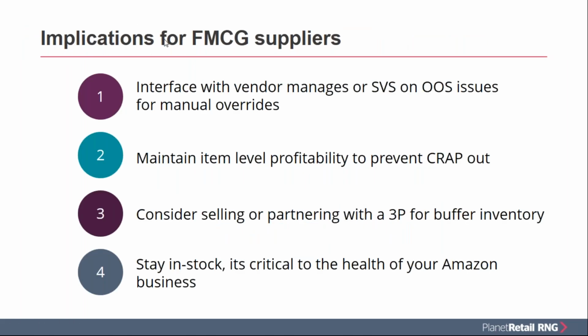So let's just look in summary here at out of stocks, and I'll take questions. There's a human-to-human connection here, interfacing with your vendor managers, your SVS, and out of stock issues. If you think there's a glitch in the system, they can manually override in some cases. This is obviously very difficult. Amazon is increasingly pushing vendors to be more hands-on and self-service with their businesses, but if there's a major issue for a highly valuable SKU, there is the potential for manual overrides here.